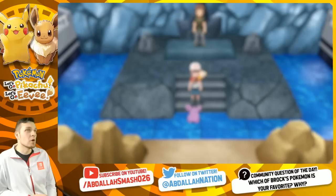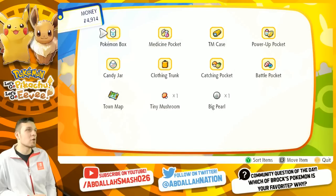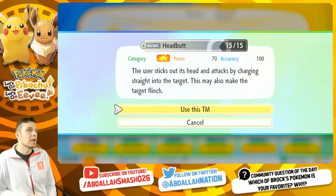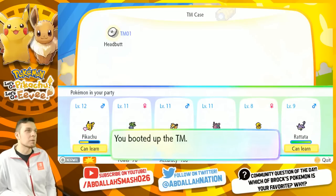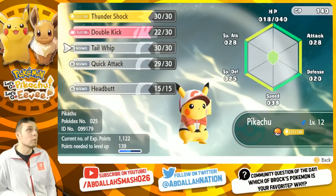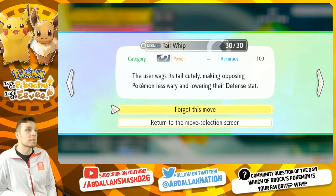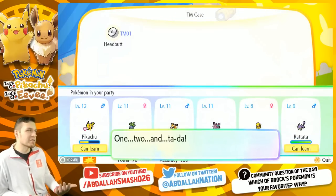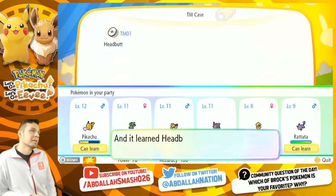All right, well, that's awesome. That's really awesome. So I think Pikachu's got Quick Attack. So what I'm going to do right now is we're going to look at our TM case. I'm going to use Headbutt. And we're gonna use the TM and give it to Pikachu, because why the heck not? Headbutt's really good, and I'm gonna be faster, so maybe I'll be able to flinch the enemies. So we're gonna forget Tail Whip. Yeah, it's pretty situational. You're not gonna waste a turn to lower their defense. But anyway, so we got Headbutt, yay!